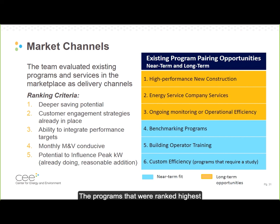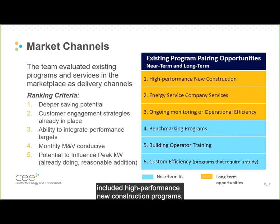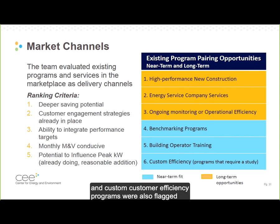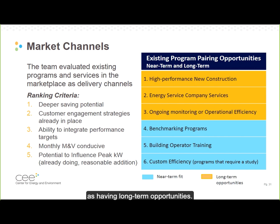The programs that were ranked highest included high-performance new construction programs, as you can see on the right in the yellow boxes, energy service companies, and ongoing monitoring or operational efficiency programs as well. Benchmarking, builder-operator training, and customer efficiency programs were also flagged as having long-term opportunities. Excuse the blue and yellow legend colors being inverted.